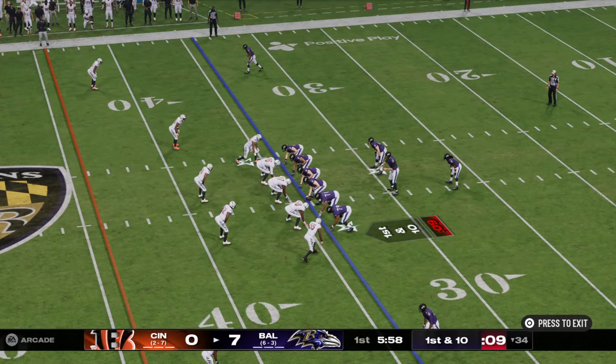Now the veteran. This is Royce Freeman. And not much materializes there. He'll get this to the 35. Here's a 2nd and 9. Flacco. That's over the middle, complete to Brown. And he's going to be brought down up past the 45. 2 first downs, and they're at the 46 now.